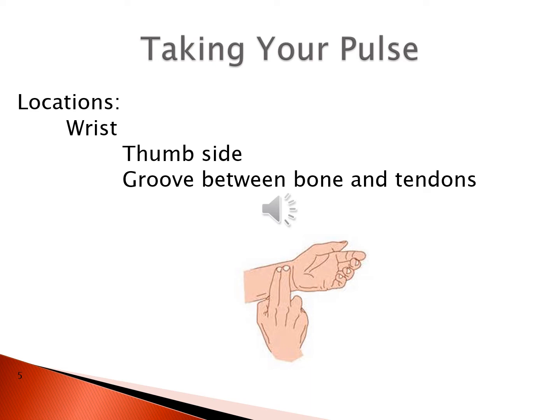Taking your pulse. There are several locations to take your pulse: your wrist, ear, temple, and neck. We don't want you taking your pulse on your neck. If you press too hard, you'll decrease the blood flow to your brain. We recommend that you take your pulse on the thumb side of your wrist with the tips of your fingers.